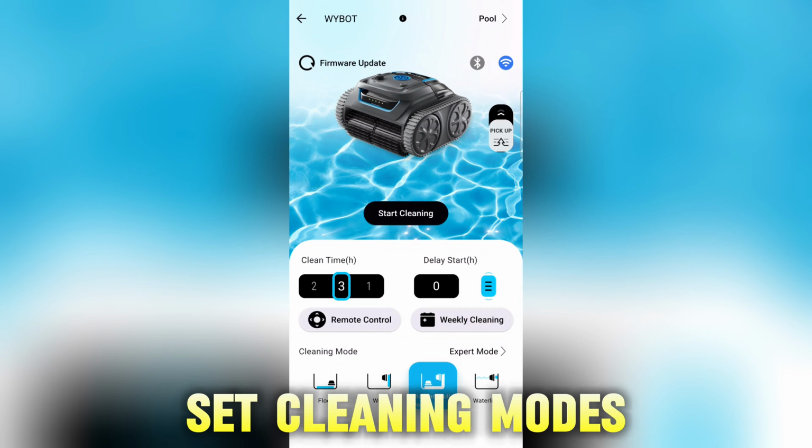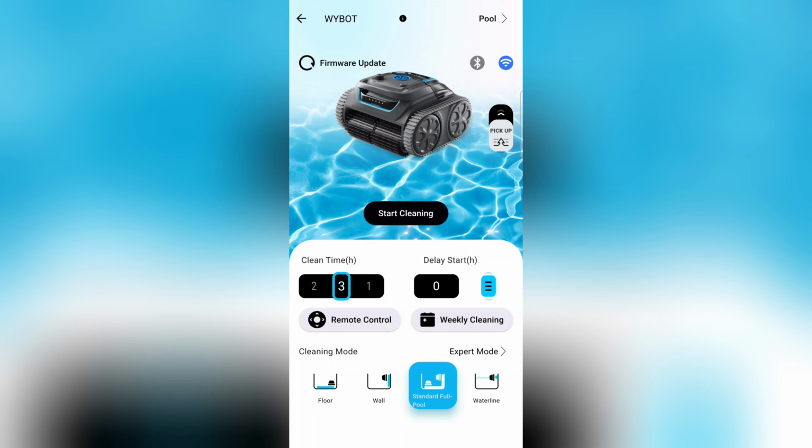Finally, at the bottom of this, you have your cleaning modes here. You have your floors, your walls, and your standard mode at the bottom here. Standard mode is basically your floors and walls. Most of the time, you'll probably use that, but you can target other areas that you like if you want to focus specifically on that.